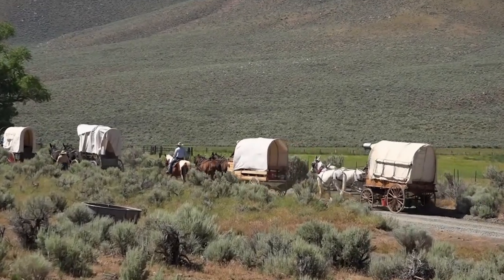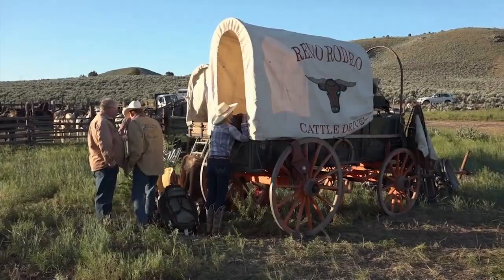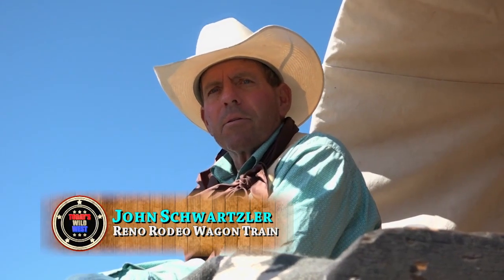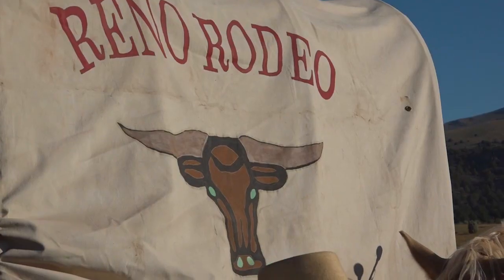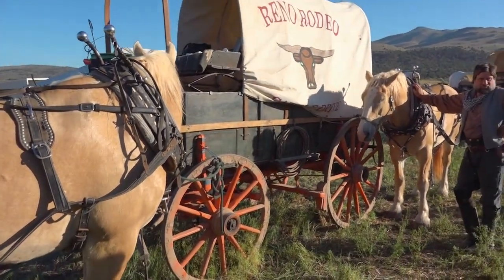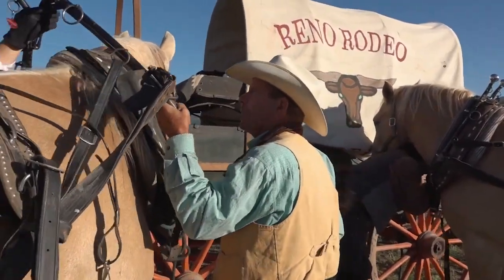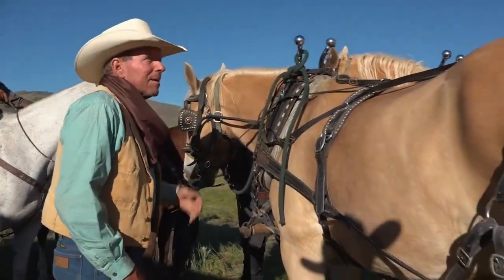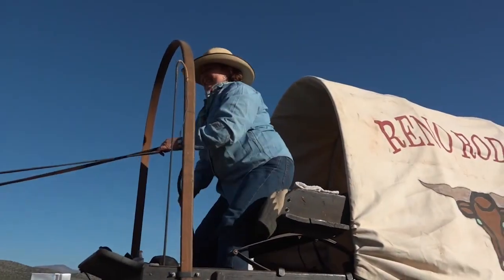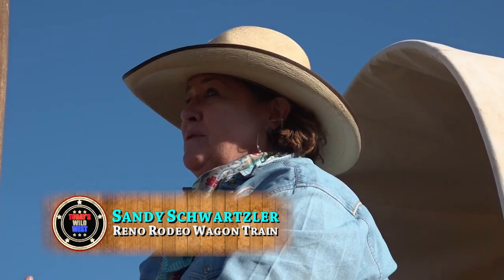These wagons not only look like the real thing, some of them actually are. This wagon's an original Mitchell wagon built in Lawrence, Kansas. Wagon master John Schwartzler's rig dates from the 1880s. Right up by the trailhead where Dodge City, they shipped all the cattle out of there to the railroad. John's been driving wagons in teams for decades. Today, it's a family tradition. Well, we have done this since we have met, so this is like 30 years of doing. All of our kids were raised doing this kind of stuff.